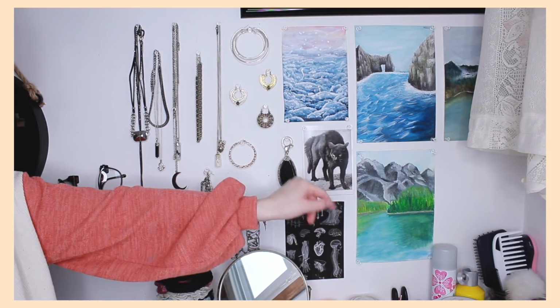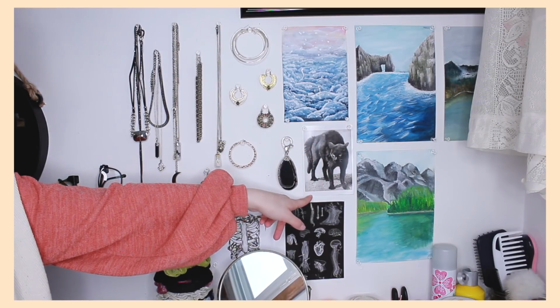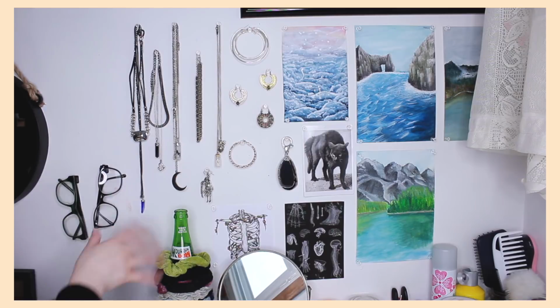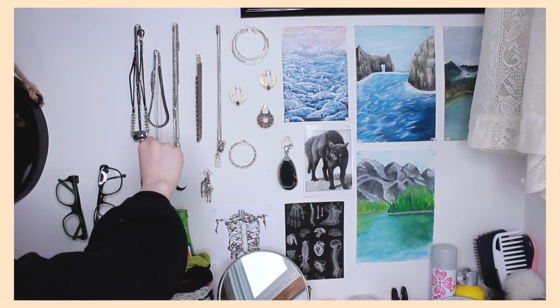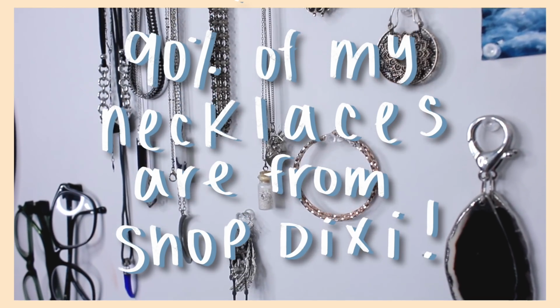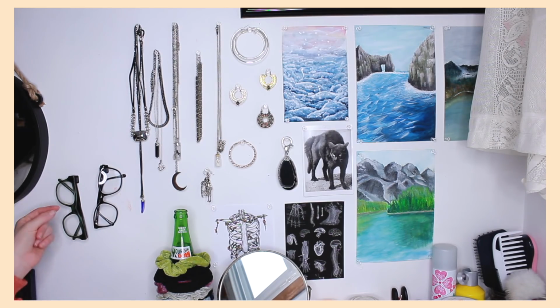This is a little picture postcard thingy that I got from my friend Gabby when she went to Arizona, I think it was, or San Diego. I don't remember, but we both have a black cat, so. And then this is how I store my necklaces and my hanging earring jewelry. I just have a bunch of these clear thumbtacks that I shoved into the wall, and then I hung stuff from them. And then these are where I store my glasses.